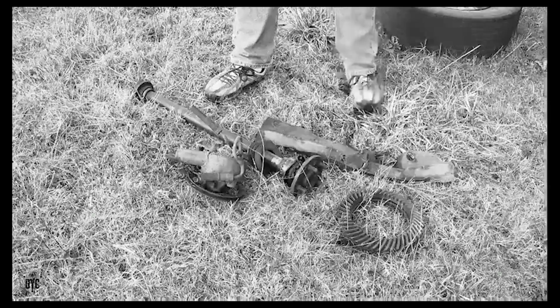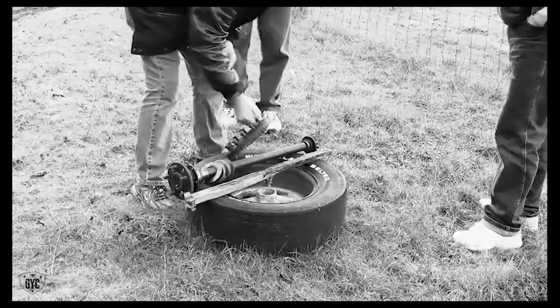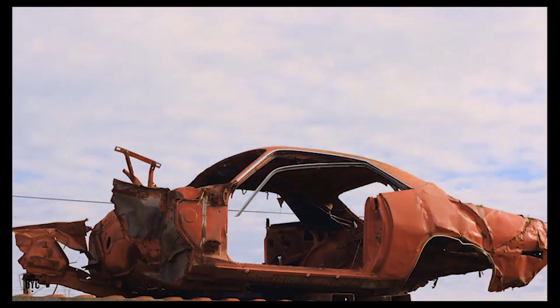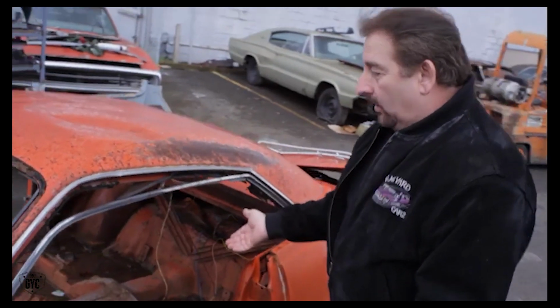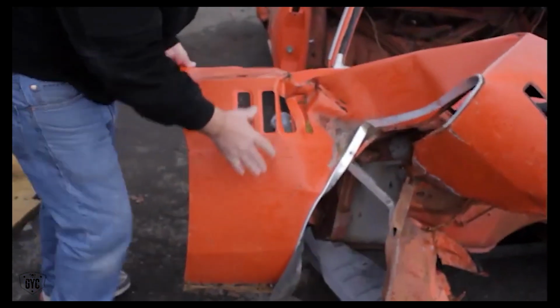Then, in 2007, one of Mark's clients purchased the remains of this ultra-rare fish for $50,000. That's right, $50,000. Knowing the rarity of the vehicle, one of only 108 made, and Mark's reputation of resurrecting the most hopeless of dead cars, the new owner took a chance on bringing this once beautiful Cuda back from the dead.